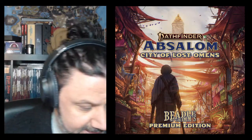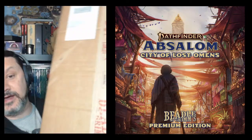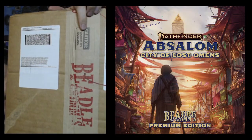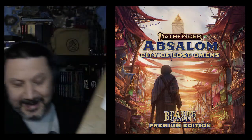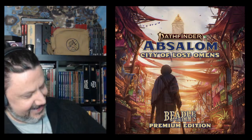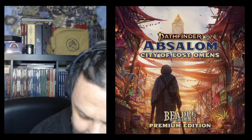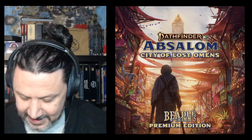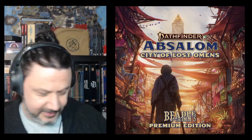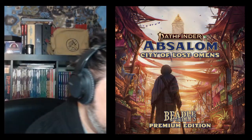I have not gone through the actual list to see what's on there. Now, one thing I'll point out that I love is they have this Beadle and Grimm's tape, "Caution, packed by goblins," that never fails to get a comment from the UPS guy or the FedEx guy or whoever is delivering it. Beadle and Grimm's, I love that you continue to make use of that branded tape. So let us open the box. I wanted to show you folks the taping, just because it amuses me every time one of these packages arrives. I would have opened this beforehand, but I wanted to share that with you.